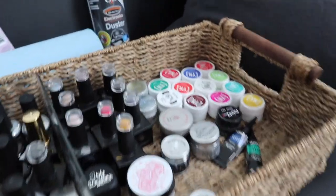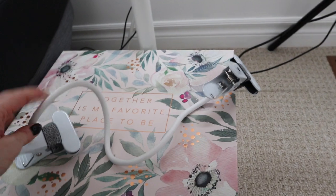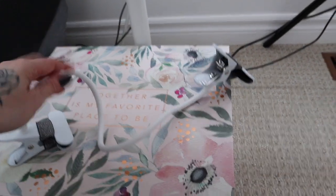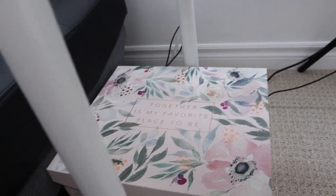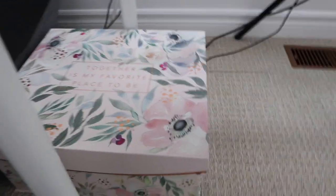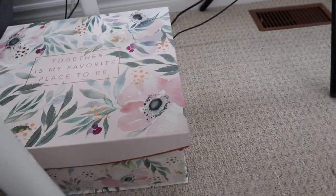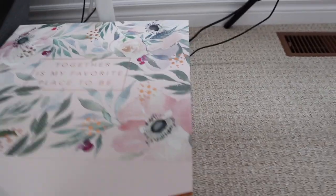So anyhow, if you come down here kind of on the floor, this is my stand for my red iguana hand, which I did bring home because I haven't been modeling the press-ons on myself because I put Luminary on myself. So I thought maybe my red iguana hand could help me out with that.